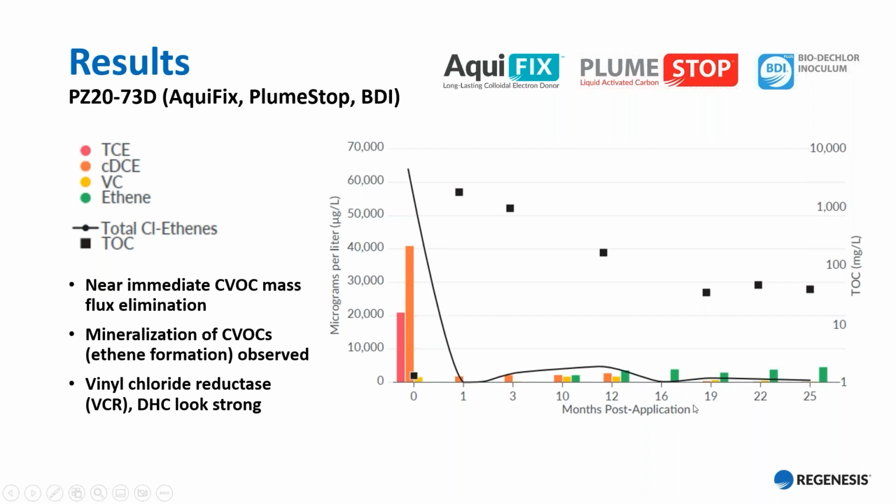So really this is exactly what one wants to see on a project like this, is that your solvents and daughter products have been all but eliminated by your treatment area, and then you're producing the byproduct that you want to see, which is ethene in this case. So on TOC, you can see again that in the first 12 months, what's showing up here is your fast release component. So that's hanging around, and then it's exhausted by about 12 months. And then you get this plateau of the slow release that we expect, again, to go on for quite some time and continue to support the bio processes that we're observing here.